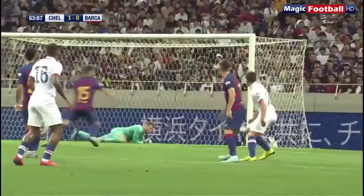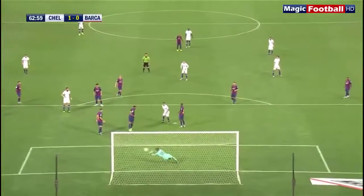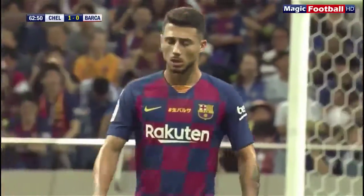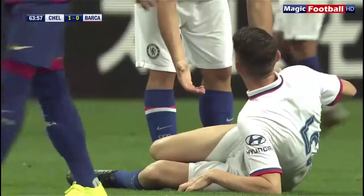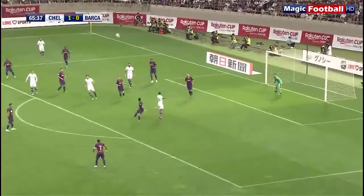Came off Jean-Clair Todibo, and the goalkeeper had to adjust his position in an instant. Good, sharp, smart save, but Kennedy does the right thing. Again, Giroud keeps the ball alive around the box. Actually, problem here for Mateo Kovacic, or Jorginho, I beg his pardon. Throws ball in toward Kennedy.